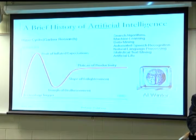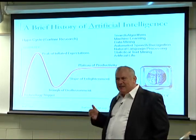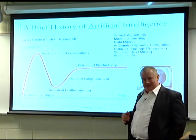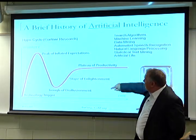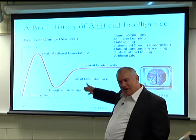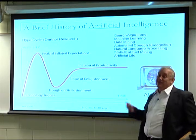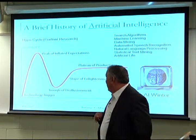Gartner Group has something called the hype cycle that you may have seen before. Almost all technologies follow this, and AI followed it in a more volatile way, if that's possible. You get to a peak of inflated expectations, you drive down to the trough of disillusionment, you come back up the slope of enlightenment, and then you eventually find productivity. This is a fairly famous, well-known hype cycle, and AI followed it tremendously.